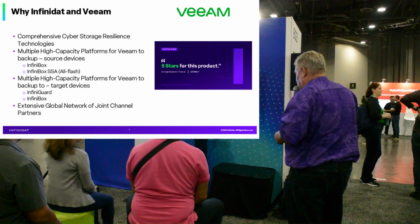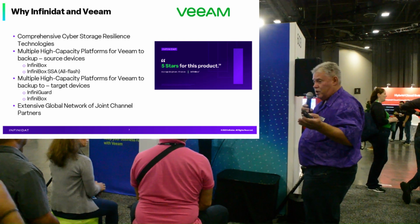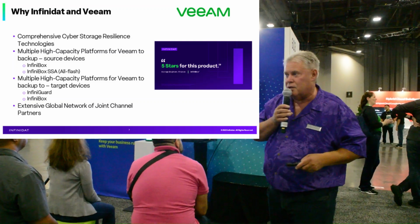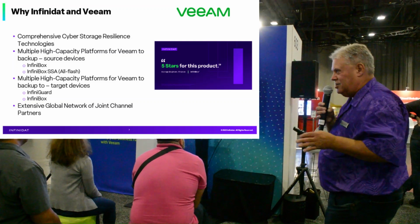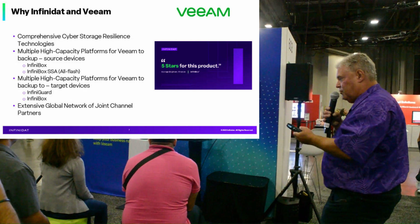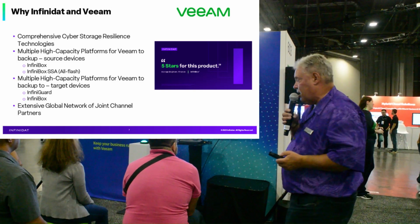We have, of course, both source and targets. Basically, if I look at the customers, all the examples we have in this, other than VDC, which we just talked about, use our InfiniGuard purpose-built backup appliance. But of those 50 customers, probably 60-ish percent actually use the InfiniBox not only as the primary source, but then use a different InfiniBox as the target with Veeam. And then about 40% use our InfiniGuard purpose-built backup appliance platform.